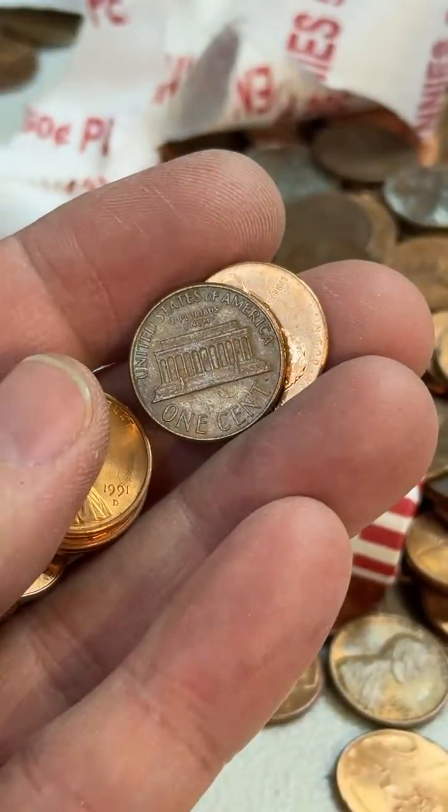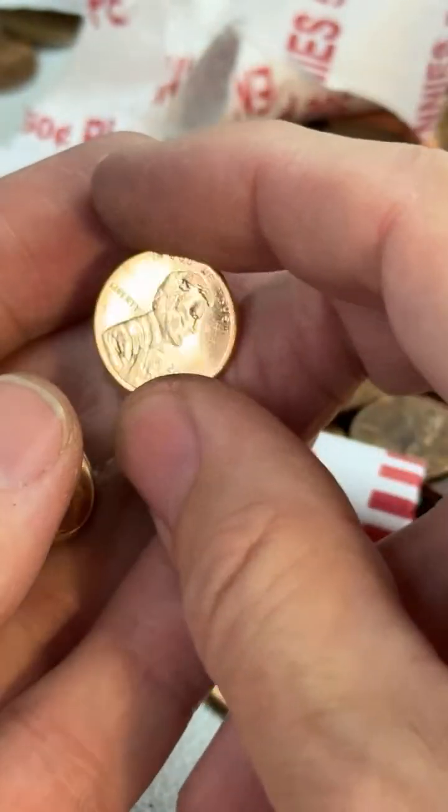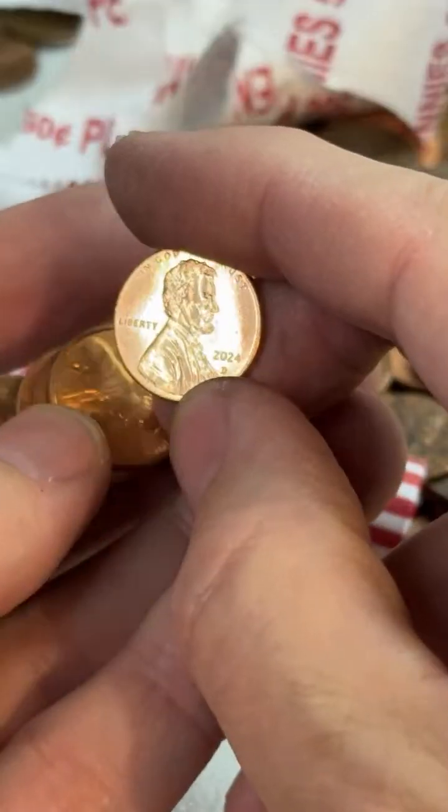We're going to keep it, though. We like that coin. Another shiny 24 versus the matte 24.